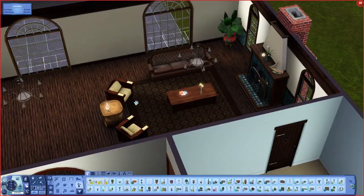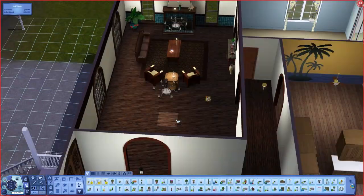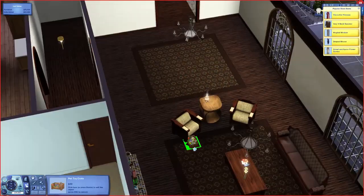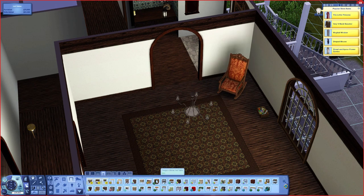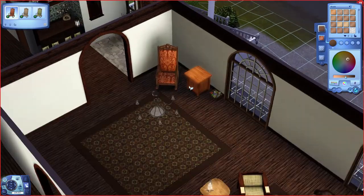To finish off the decor on this side of the room, we've got a bunch of tchotchkes on the mantle, and of course a plant in the corner. That's probably my favorite potted plant in the game. It's from Island Paradise, which I actually didn't get until like 2 years ago, so it still feels new to me despite being a decade old. It came out in 2013.